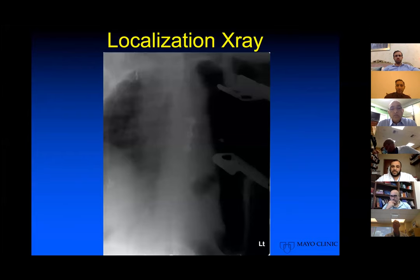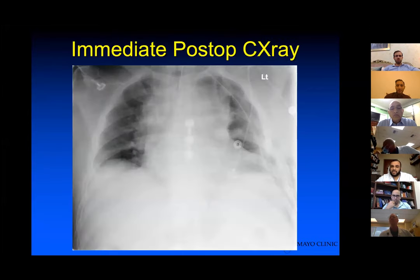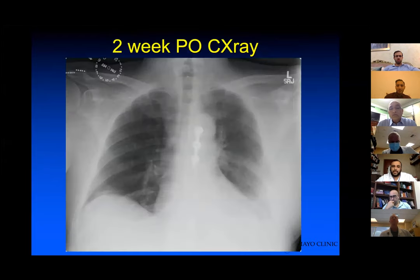So this is his localization film. You can see the previous fusion. They have unilateral instrumentation. This is the immediate post-op x-ray, and you can clearly see the lung is taking a little bit of a hit here. But by 2 weeks, we essentially see a relatively clear lung field. There's a little bit of a pleural effusion / CSF accumulation at the bottom of the lung field.